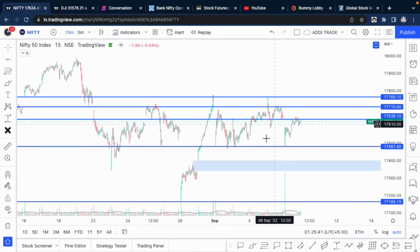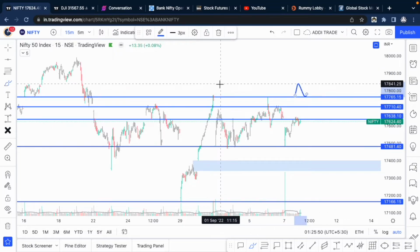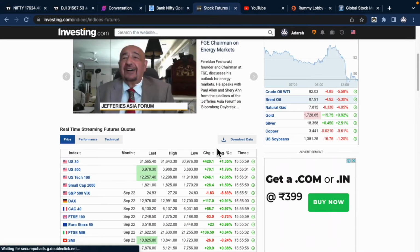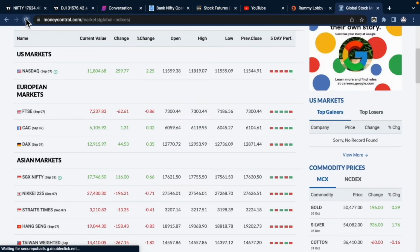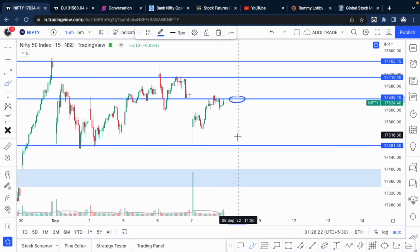And say if this is the breakout that we were waiting for, and if this level breaks out pretty clearly, a breakout and a retest of this level, then definitely we might see levels of say 17,830 also possible. And again in Nifty, if we get a flat opening, say all this US up move tomorrow dies down, and we end up getting a pretty flat opening, about 40-50 points gap up, then if this level breaks, the next target is 17,700, then 17,760.